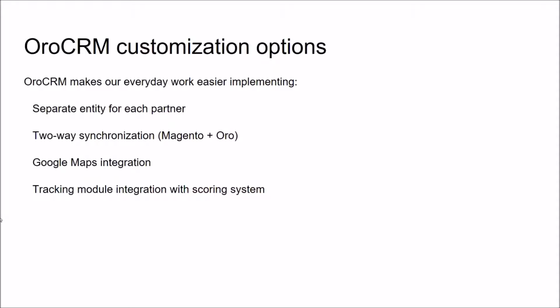Also, in Oro CRM, it is possible to set up two-way synchronization from Magento to Oro CRM and backward to show your data updated and make it reachable from all platforms you use. One of our clients asked us to make the Oro CRM environment more interactive with Google Maps integration. This custom feature will allow the user to search for a segment or a concrete individual of his interest in a selected area. We may contact them straightforwardly in our CRM environment.